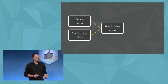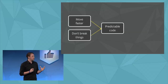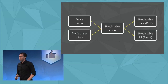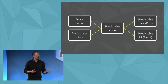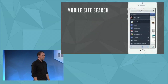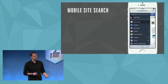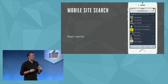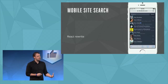And we identified that focusing on making your code predictable is a really, really great way to improve these two things. And the two systems that we've come up with are FLUX and React for making your data layer and your UI more predictable. So let's take a look at how React in particular has made our lives a little bit better at Facebook. So we have a search product on our mobile site. And it's kind of been the same thing for a while, and we wanted to add some features a couple months ago. So we decided to use our best-of-breed web technologies, which right now is React, to rewrite the system and add these new features.